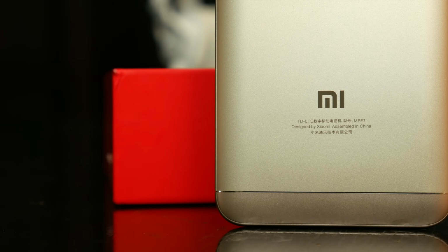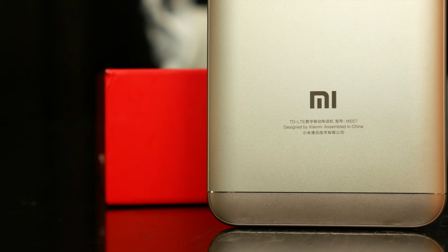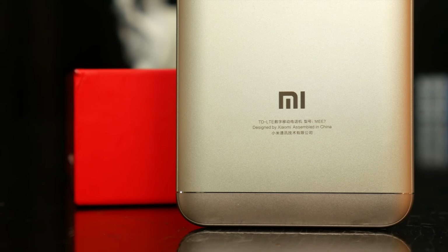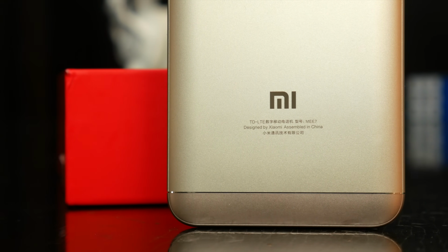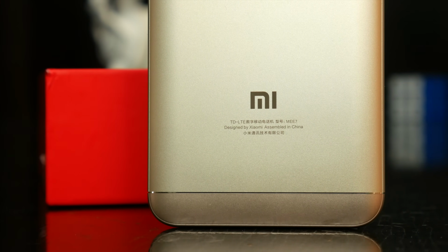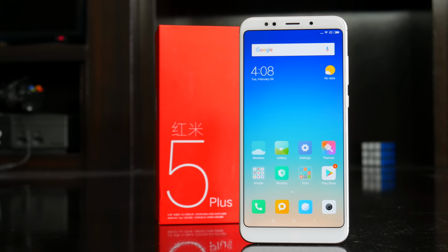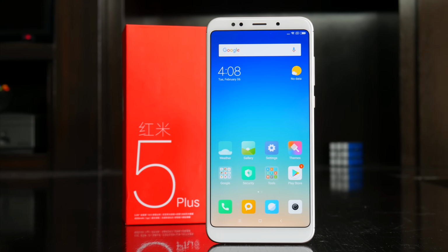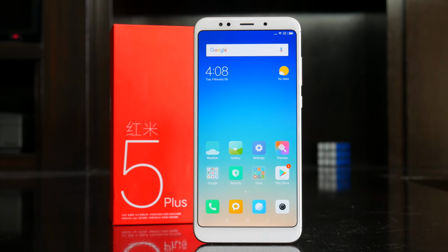So if you live outside the US, particularly in China or India, then you probably know the name Xiaomi. Xiaomi has quickly become one of the biggest smartphone and tech companies in the world, but their presence hasn't quite been felt here in the States. That's why this phone right here, the relatively new Xiaomi Redmi 5 Plus, is the first time I personally have had the opportunity to check out a Xiaomi product.